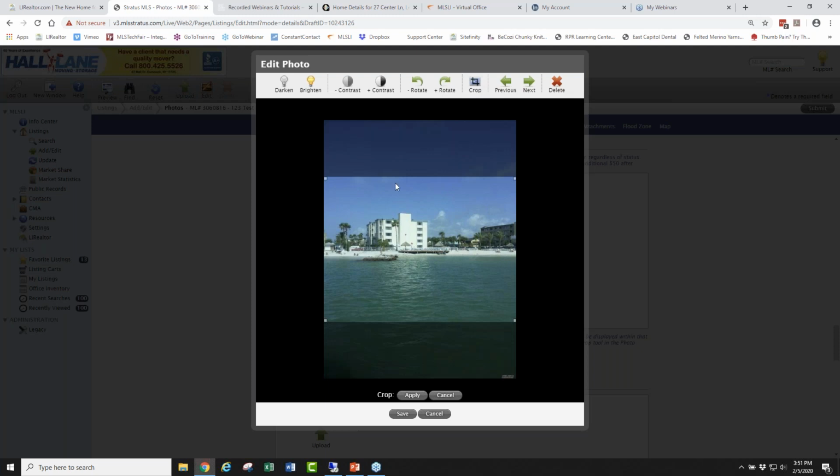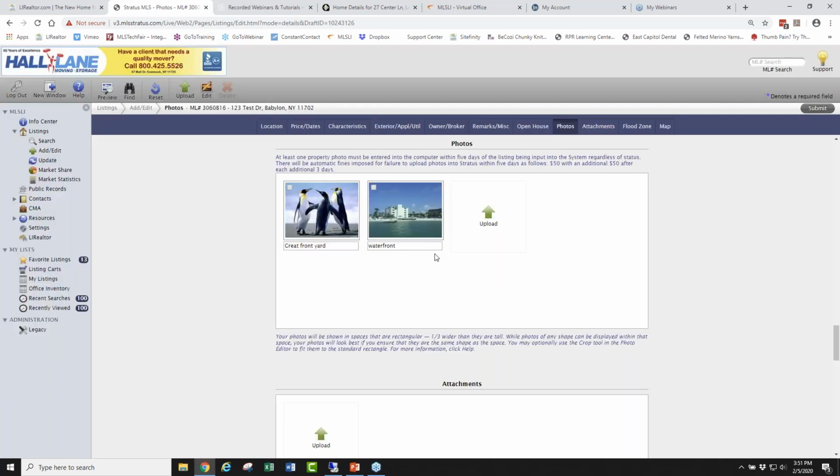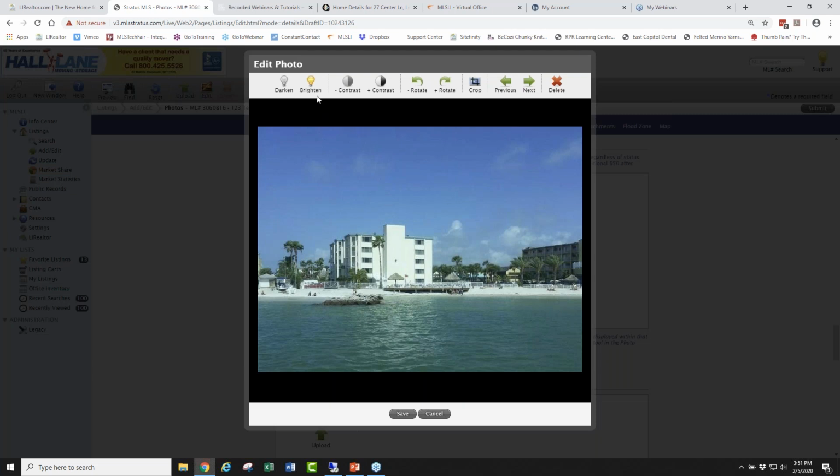So I'm going to click on crop. That's the proper dimensions. You can adjust a little bit, but we'll probably do something like that. And when I hit apply, now it's the proper size. You see that? You can also make them brighter. If the photo is a little bit dark, you can brighten it. You see that?